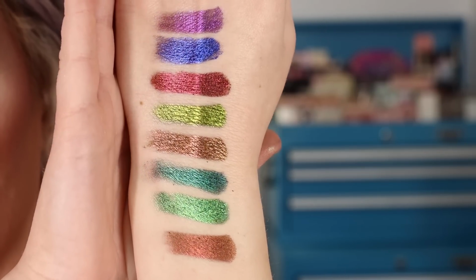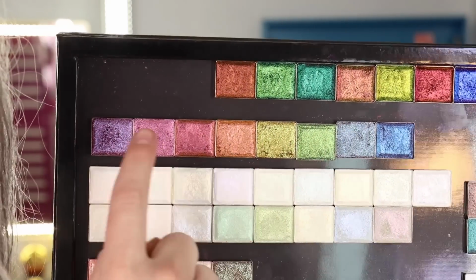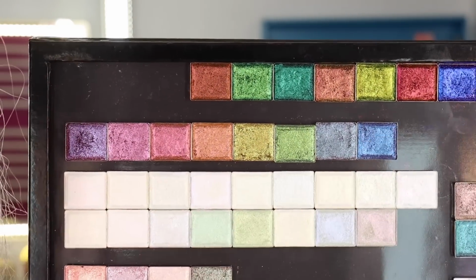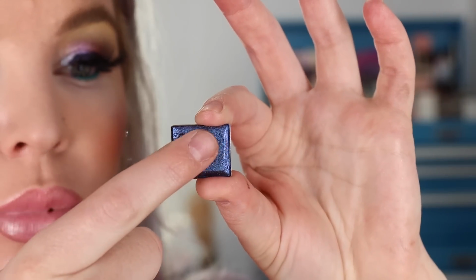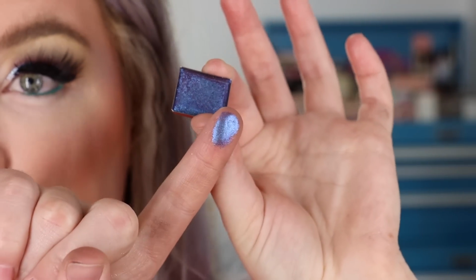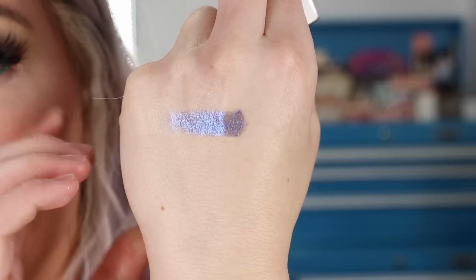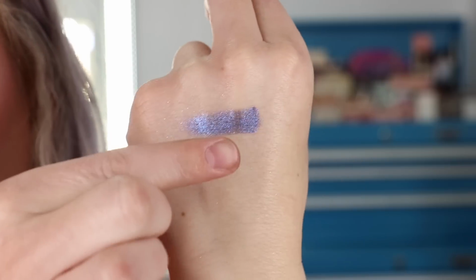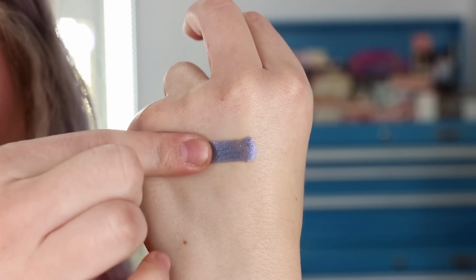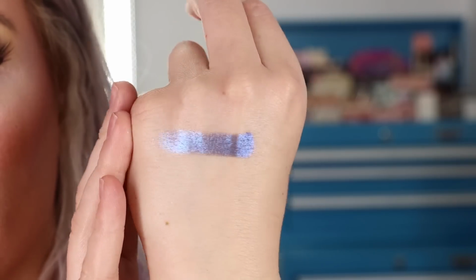I've got 8. The next 8 I'm going to show are these guys right here. Those are the hybrid multichromes, which are newer to me. This first one is Tapestry, T-A-P-E-S-T-R-Y, Tapestry. I feel like I'm in a spelling bee. I'm going to grab a little bit more here, kind of build that one up a little bit. I don't think I picked up enough pigment, but there's Tapestry.